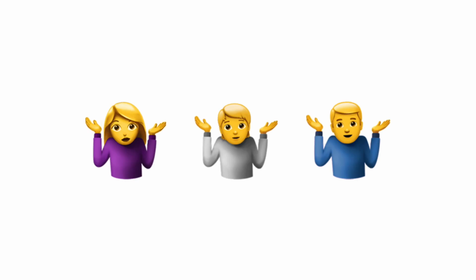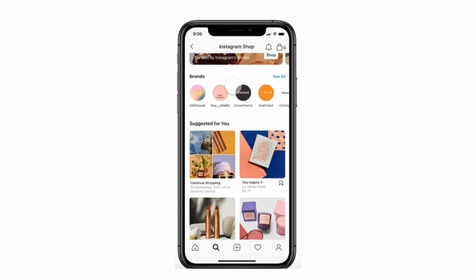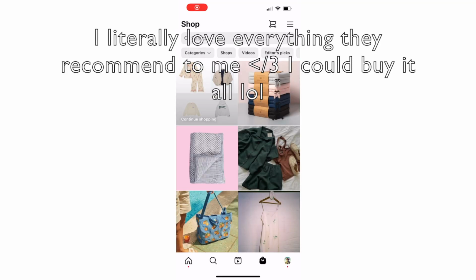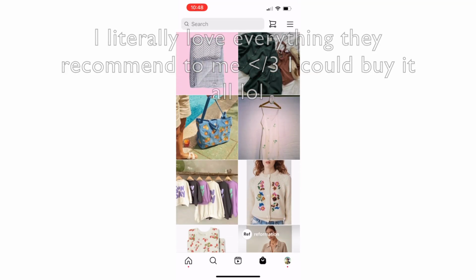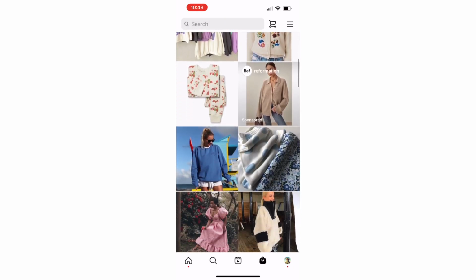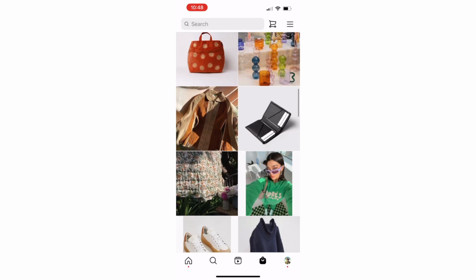Now, I don't know if you're anything like me, but for some reason my Instagram algorithm knows me so flipping well. And they have this new shopping feature on Instagram where you can basically look through all the things that they think that you'll want to buy. So I thought I'd test it out and see what they recommend to me and see what they say I should buy. So I bought a few bits off of the Instagram shop feature and I wanted to test them out. And that is what this video is.